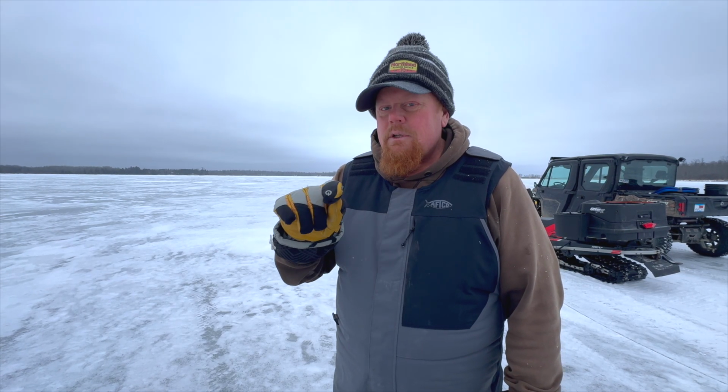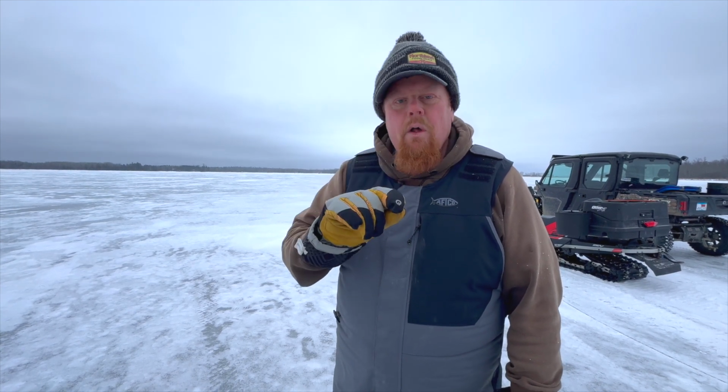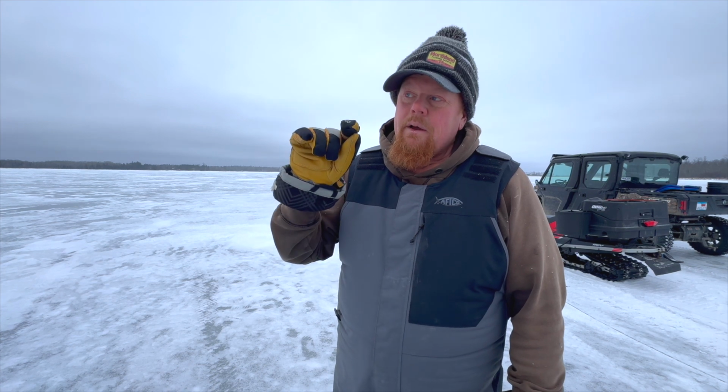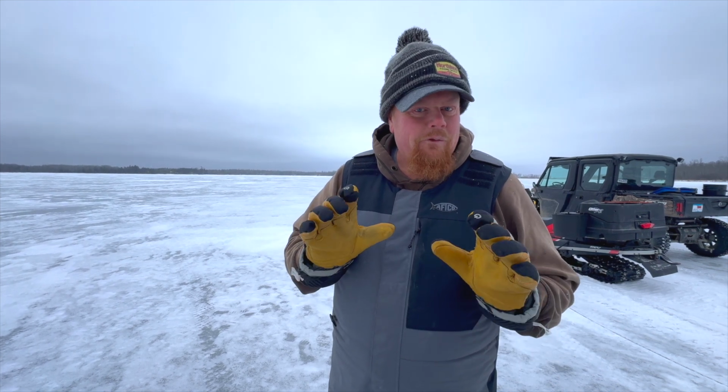But I always have small spoons tied on, and nothing has been better than small 4-inch spoons. From a little 32nd ounce to a 16th ounce. Works everywhere on the planet, through the ice, for panfish.